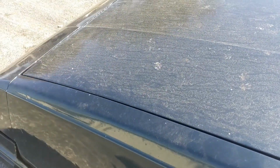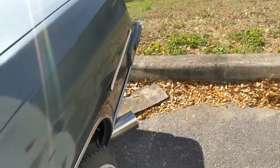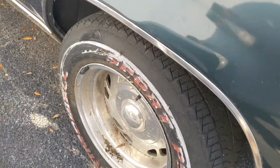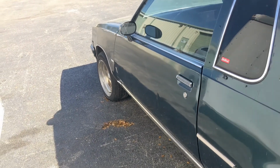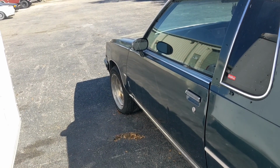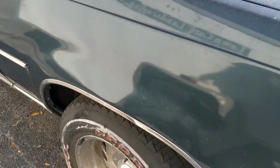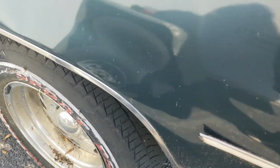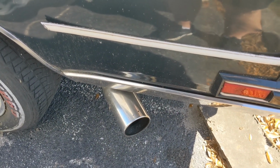I think it's been repainted. In fact, I can almost guarantee it has. But I'm pretty sure it was the original color. We've got some pretty snazzy wheels here. They're a matched set, and I can't figure out if this car's been lowered in the front or not, or if it's just the small tires. It could be both. So we'll have to do some checking on that later. Good old Primewell tires there. Massive, massive exhaust tip.